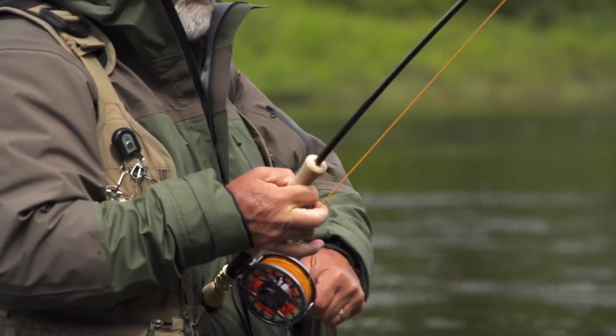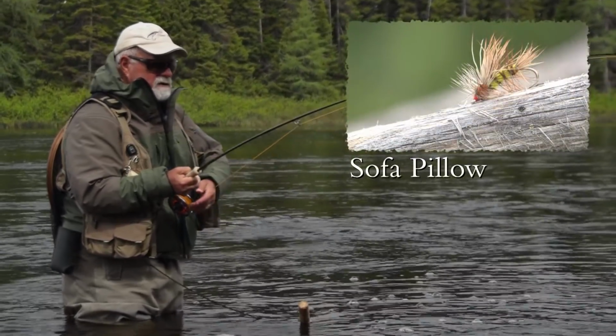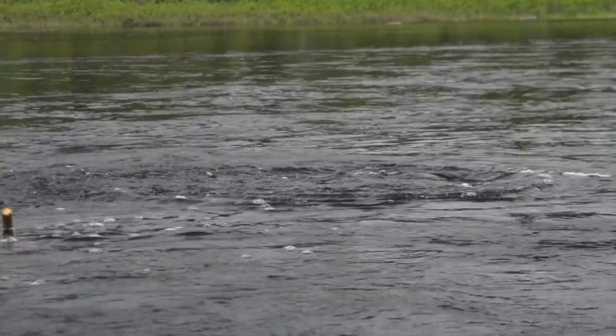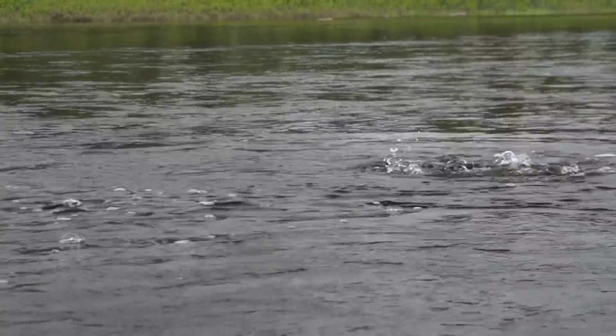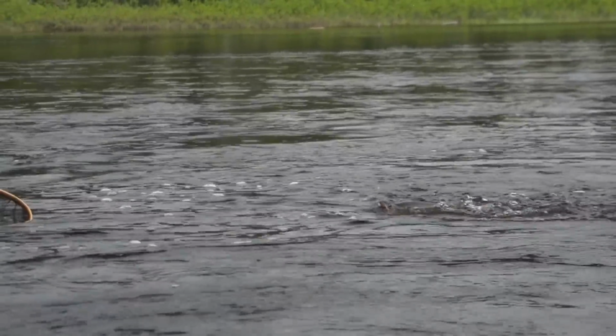Oh, it's a good fish. It's a good fish. Now I've picked a bigger fly. It's actually a sofa pillow, which is a stonefly imitation. But we got such big caddis flies here, I wanted something big for the water. And it worked. Yeah, it's decent fish. Just let it tire itself out. It will.